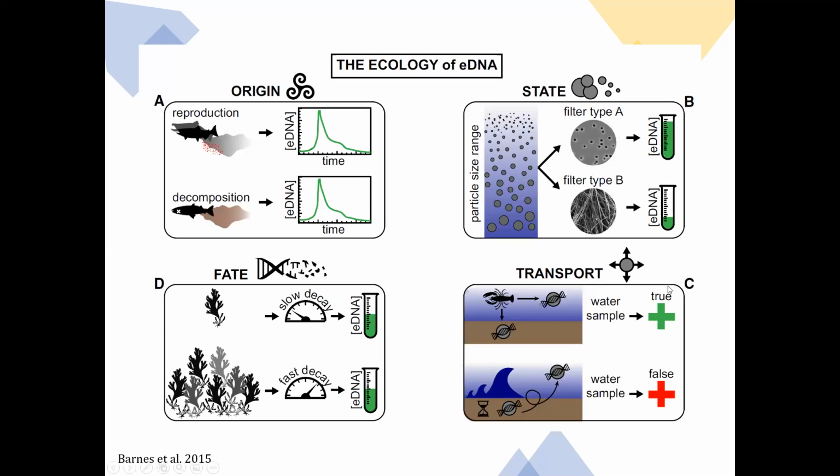Then moving to the image on the right, this is a little bit more of the lab side of things. You saw that picture of the filter, and the different filter sizes can also give us different eDNA results. Just because we have a huge amount of DNA from a filter does not necessarily mean that there's a huge amount of fish in that region. It could be that there are high amounts of decaying material, or that the particle sizes were larger and captured more easily.